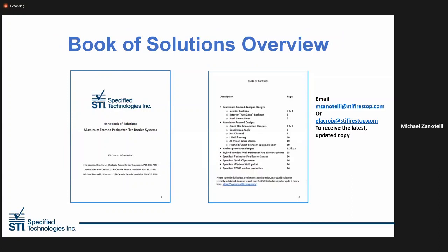To make our partners' lives easier, we developed what we call a handbook of solutions that focuses on the most cutting-edge systems. It's easy to work with, so you don't have to search through 160 tested designs on our website. It is broken down by wall types, insulation attachment types, and anchor types. The handbook contains backpan, non-backpan, all vision glass, short panel, hybrid window wall, and anchor protection designs. Please feel free to drop me an email, and I'm happy to send you a copy.